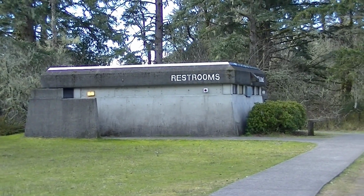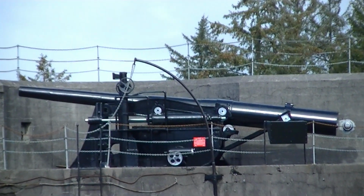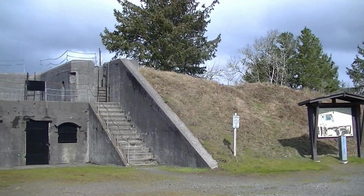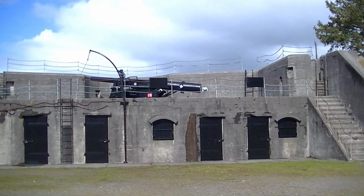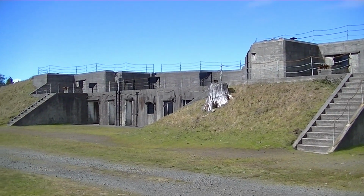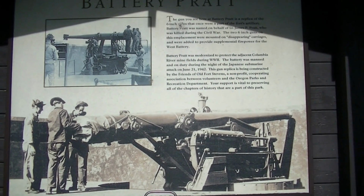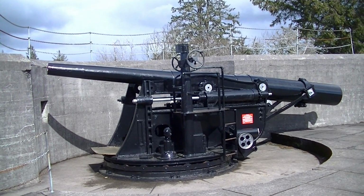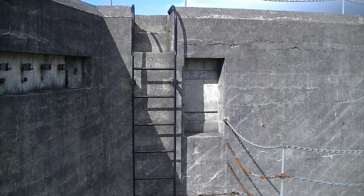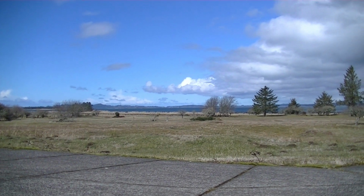And you've got the restrooms here conveniently. Here's a close-up of one of the artillery batteries. I'm gonna climb up this ladder and see what kind of view the spotters would have from up there. Boy, what a view of the mouth of the Columbia from here.